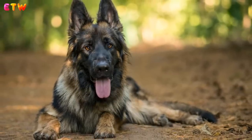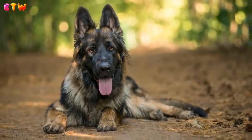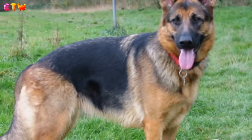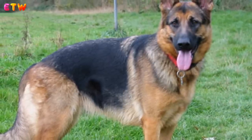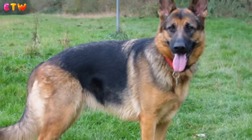These types of German Shepherds are the same breed we love and adore, but the distinction can help future owners and trainers decide which GSDs are better suited for different roles and jobs. Here are the different types of German Shepherd dogs.